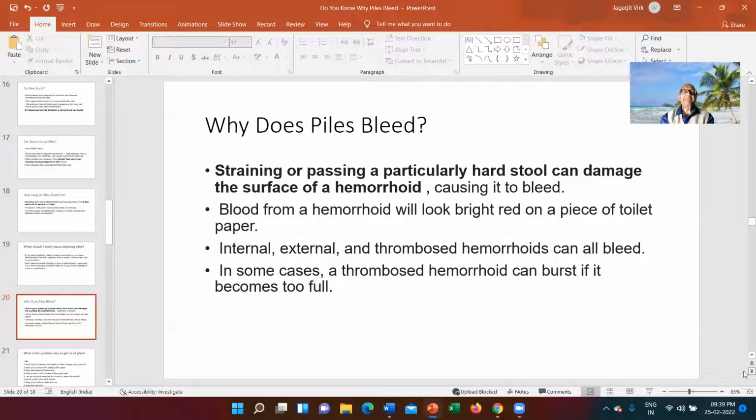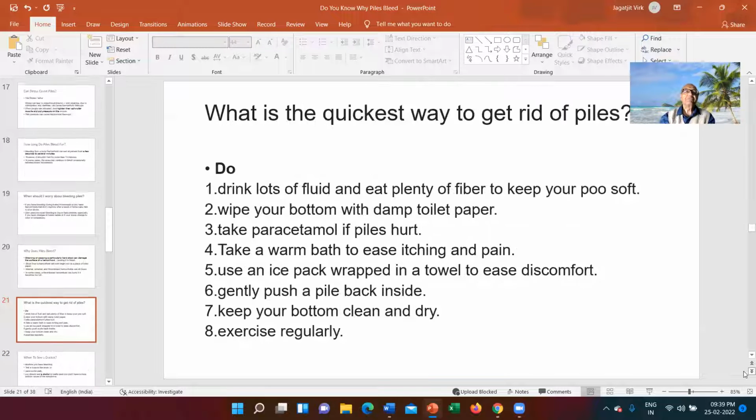Why do piles bleed? Straining or passing a particularly hard stool can damage the surface of a hemorrhoid, causing it to bleed. Blood from a hemorrhoid will look bright red on a piece of toilet paper. Internal, external, and thrombosed hemorrhoids can all bleed. In some cases, a thrombosed hemorrhoid can burst if it becomes too full.